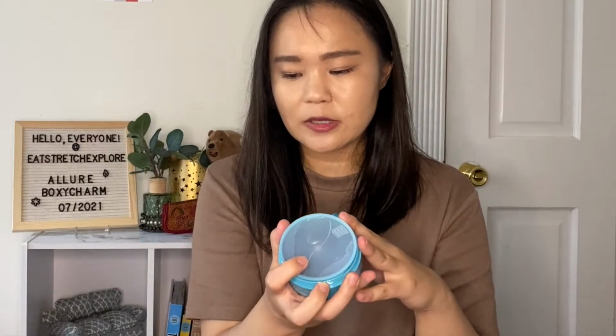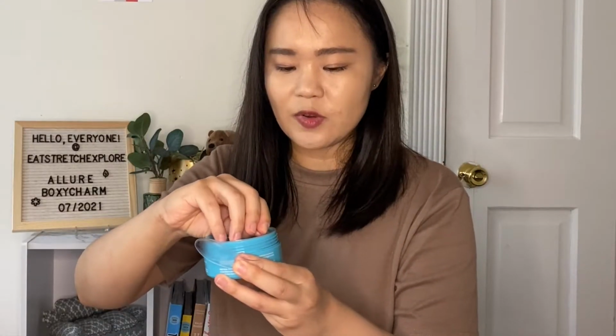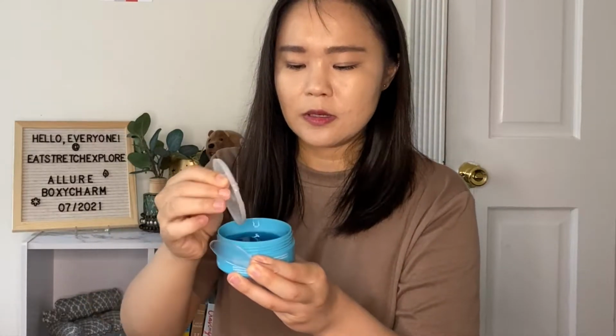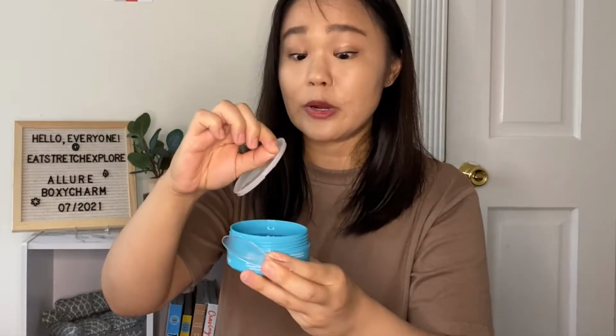It comes with a little spatula in here, which is great, so you don't have to dig your hands in to pick up the eye patches. And then it is very wet, so I hope I don't make a mess. And then these are what the patches look like. So they're very light, bright blue.